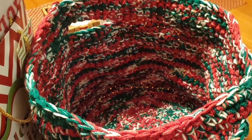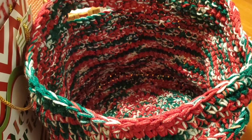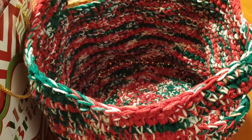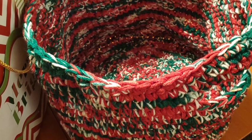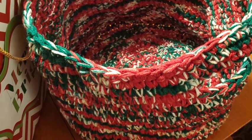"I bought myself a new Tunisian crochet book for Christmas. Haven't had much time yet to get into it though. I'm including quite a few items, so I understand if you can only show one or two." Well, we're going to show them all.